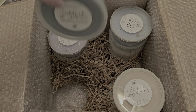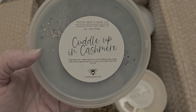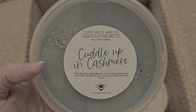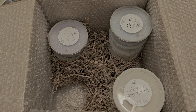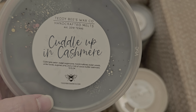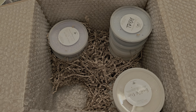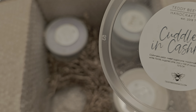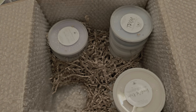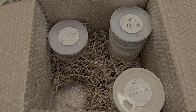All right, the last one in this stack is Cuddle Up in Cashmere. This is cashmere cedar, sweet sugar cone, marshmallows, sweet woods, white florals, sugared pine, and a hint of cocoa butter cashmere. Wow. Okay. What stands out first to my nose is the cocoa butter and then the cashmere with kind of that marshmallow, I think, in the back with a little bit of woodsiness. I like this. This is interesting. Yeah, I like that.